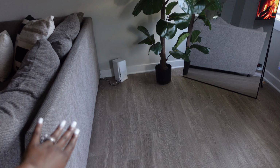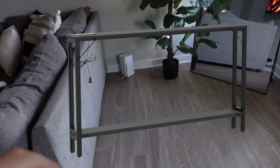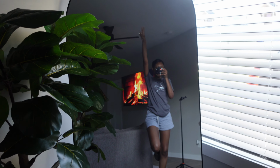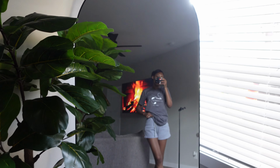Here, I had a friend suggest to me to put one of those couch tables here. I forget the official name of them, but it's like a long table and they go behind the couch. Look at this mirror, you guys. Y'all will see me in this mirror all year long.